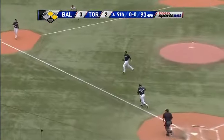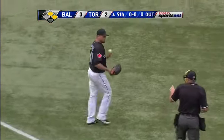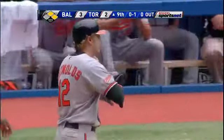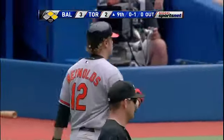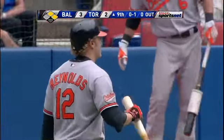Reynolds bunts it up the third base line. That's hugging the foul line and then just trickles into foul territory. Pretty good bunt, but didn't stay fair. Not a bad idea. Play for a couple more runners out there. Some speed on the bases, P.A. and Derek Lee.